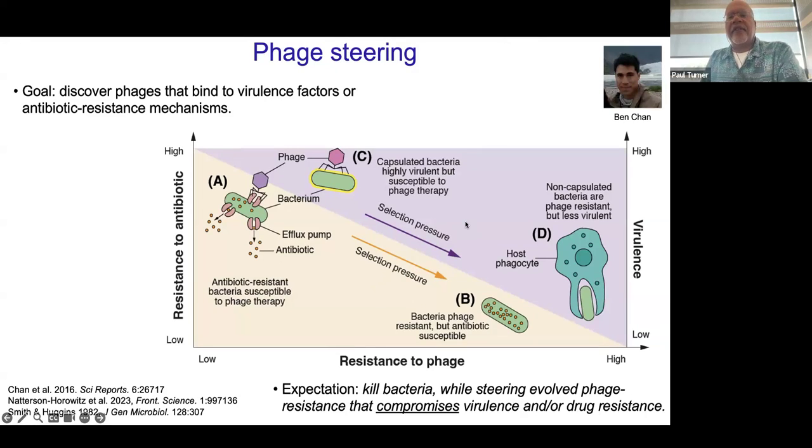And a faster description would be in the purple portion of this purple triangle, where if you have a shield or a capsule around these bacteria that cause them to be not detected by your immune system cells, you find a phage that is specific to binding to those target bacteria by binding to the capsule, kills the bacteria, but also selects for those that have lost the capsule and they're more susceptible to destruction by your immune system cells.